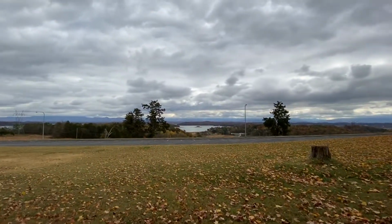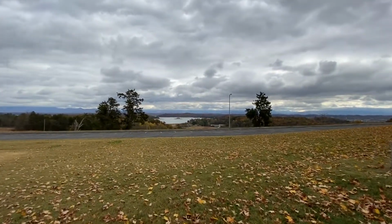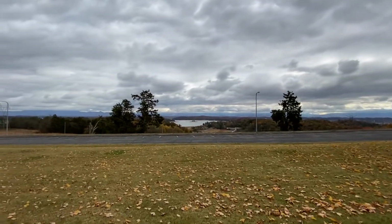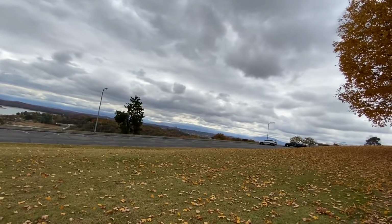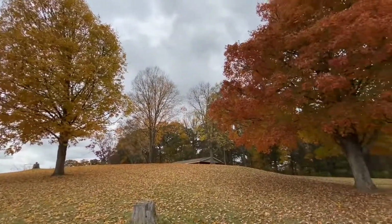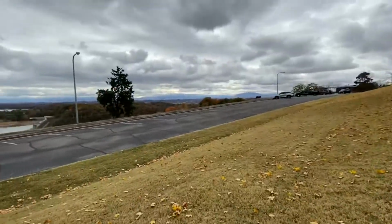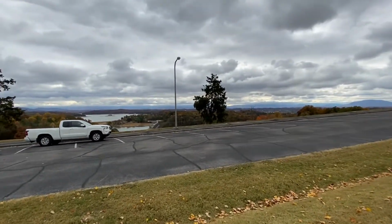There's a bunch of buzzards flying across the water right now. Mom had said she was going to come down here and pick me up, but I don't think she is. She's still sitting in the car down there. So I'm probably going to have to walk back up there.